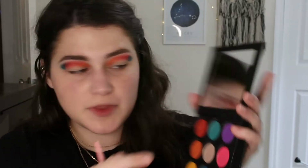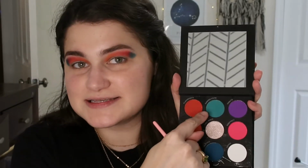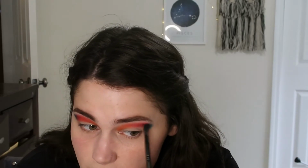Okay, so as I'm going more into this, I think what I might actually do, just to make this blend a little more cohesive, is go into this Tribute shade, which is this purple, because this red and this little Garden State shade are honestly kind of making a purple as they blend together. So I feel like adding that in between the two will make it a little more of a gradual fade. Oh yeah, that looks so much better. Yay!